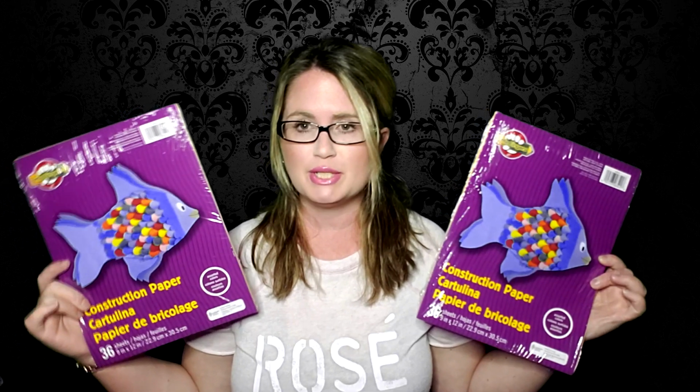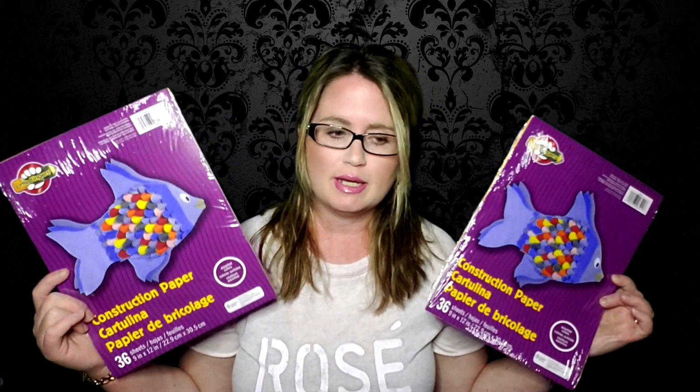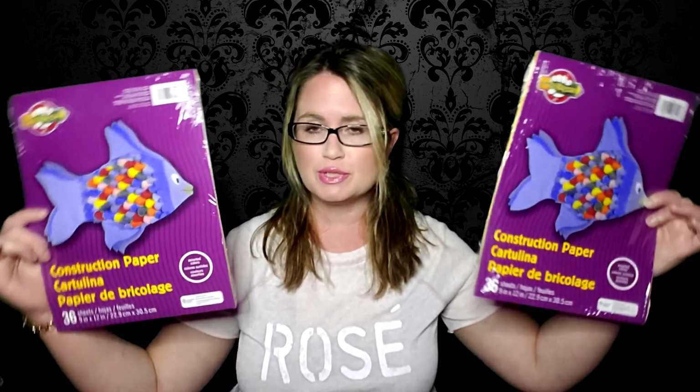We got these for when my kids do their science fair projects. These are great for making a border, kind of like a frame, for their different categories, like hypothesis, summary, and so on. My kids will use these as borders, so it looks really good on the poster boards. It's a great buy. I bought 2 packs, one for each of my girls, because I have 2 of them doing science projects this year. So yeah, that's a good deal. There's 36 in each sheet.